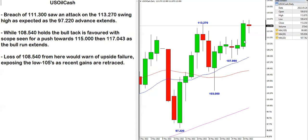I think as long as we are holding above 108.54, then looking for further headway up towards 115, and I've got a projection target which comes in at 117.043 to extend this bull run. If we lose 108.54, then that for me would suggest upside failure, rejection at these higher levels, and then I'd be looking for a retracement of the 103 advance, with the low 105s then likely as the move is retraced.